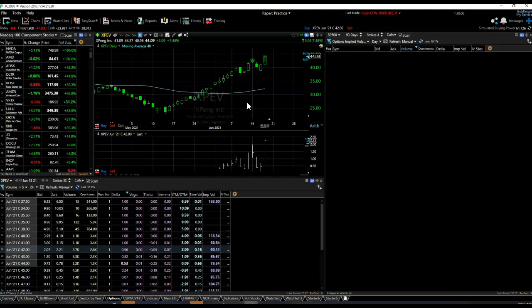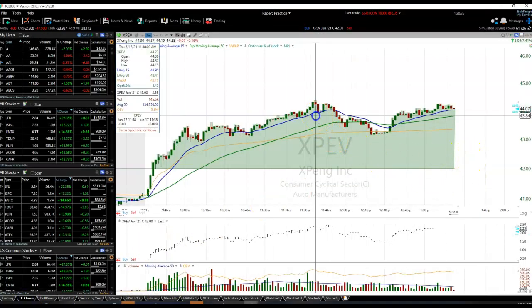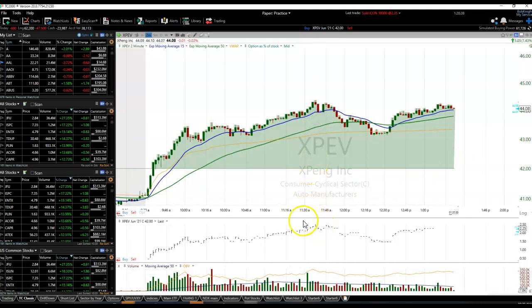So if the Lottos were at $43 or $42, which I took. Just let me check to make sure which ones I took. Yeah, I took the 42s. They were trading at $1.75. So when this traded to 45, those options traded to 250. So I went from 175 to 250, a 75-cent move. So 50% on my money.